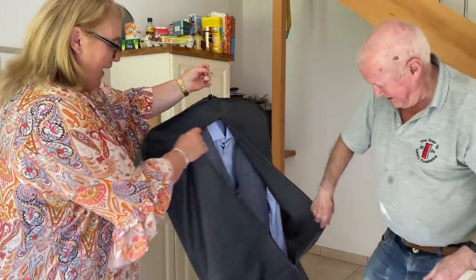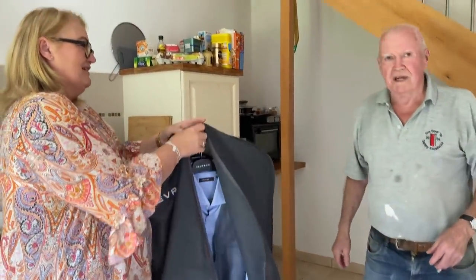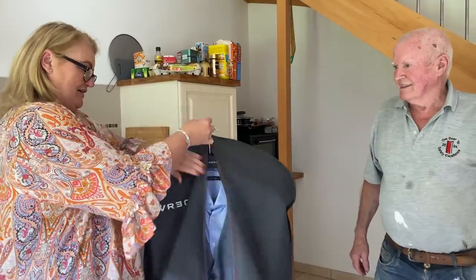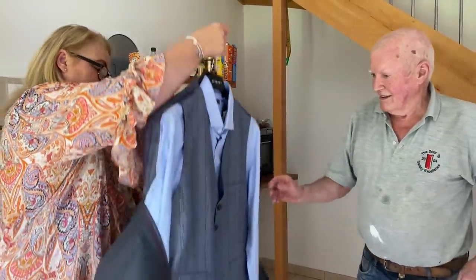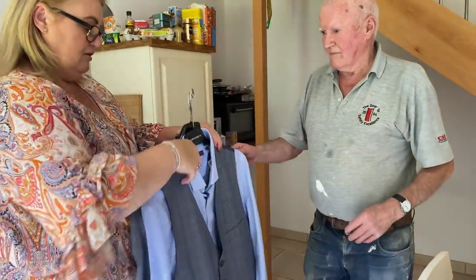Do you like it? Yeah, it's alright. Well, let's get it out so you can see it. It's got blue in it, hasn't it? So yeah, and it's summery. And it's not a really heavy fabric. Yeah. I'm sure I'll take it.